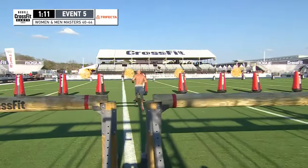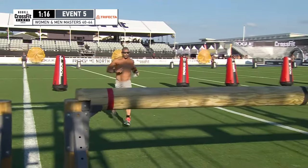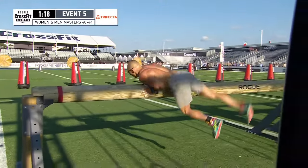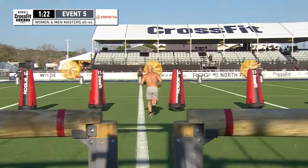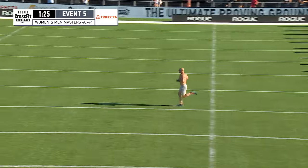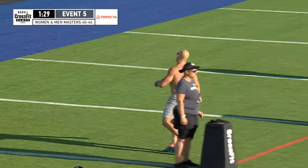We'll move down between lanes 11 and 20. It's the men. And our first competitor, that's going to be Lycol Laverrier out of Quebec, CrossFit RDL. Had an event win last night. Finished first in the semis. He's going to be through.